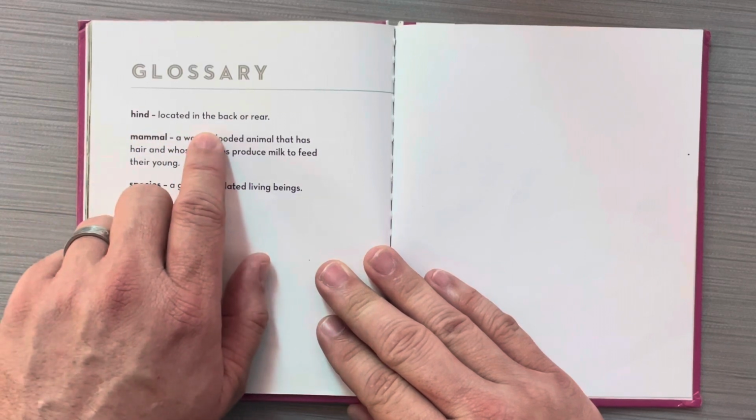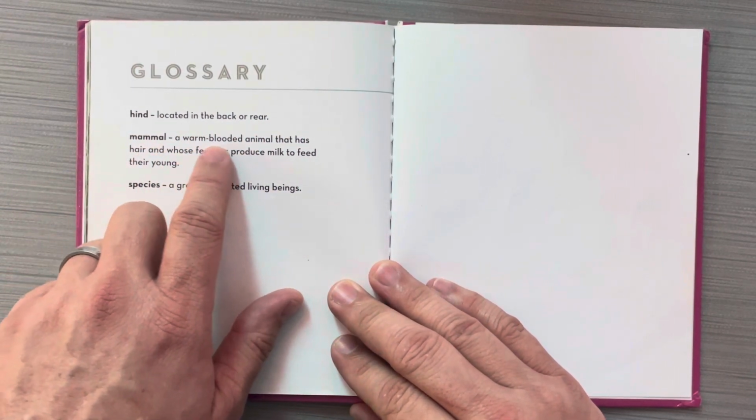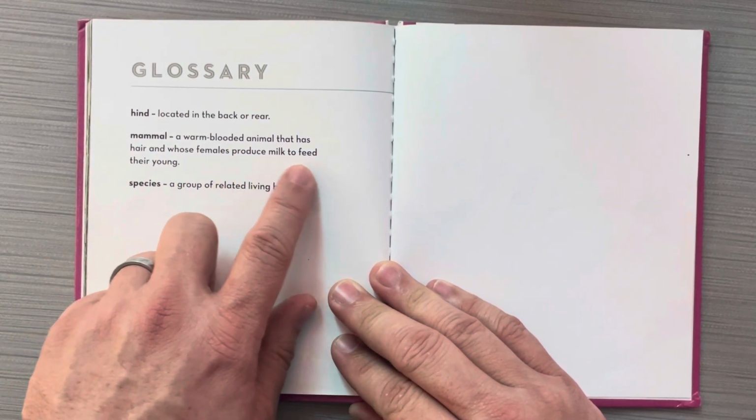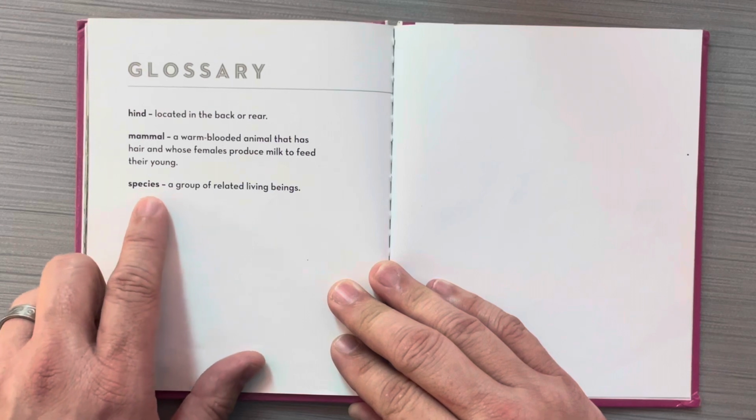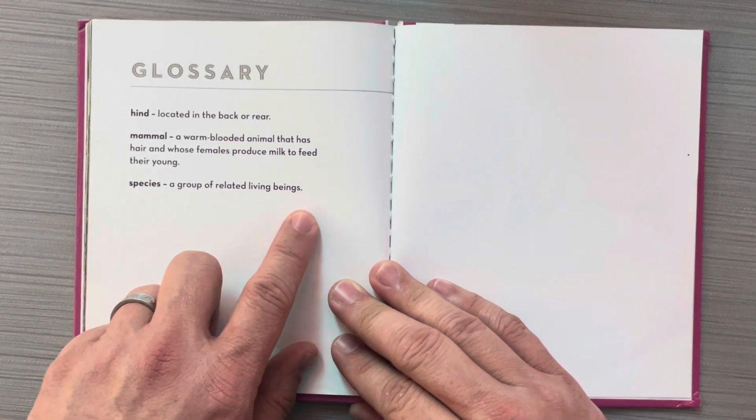Hind, located in the back or rear. Mammal, a warm-blooded animal that has hair and whose females produce milk to feed their young. Species, a group of related living beings.